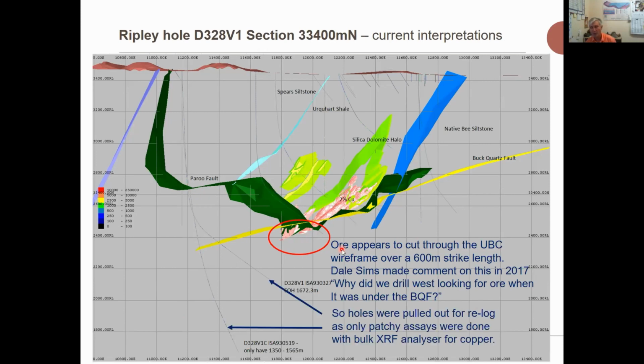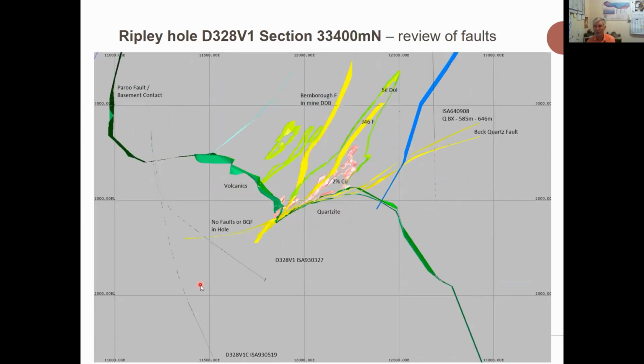So we thought it'd be a great idea to pull drill holes out and do a relog, because the original basement holes, they only assayed where they could visually see copper, and they did it with the mine XRF bulk analyzer, and only for copper. So we thought we could apply some whole rock geochem. And the core, when it was pulled out, so here's two holes, a master hole, D328, and a daughter hole, V1C. And I've portrayed in yellow the mine faults, the Burnborough fault here, the J46, which is a major bugger in the mine, the buck quartz fault, and of course the Paroo in green.